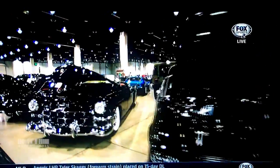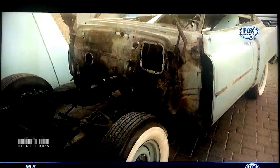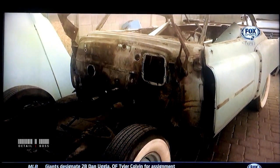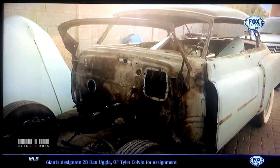Secondly, it's the looks. It's gotta be low, sleek, stylish, and have that wow factor. This car, literally, everyone called it the Easter egg. Brought it home and everyone laughed at it, but I said, you just gotta wait and see. We're gonna make it something.